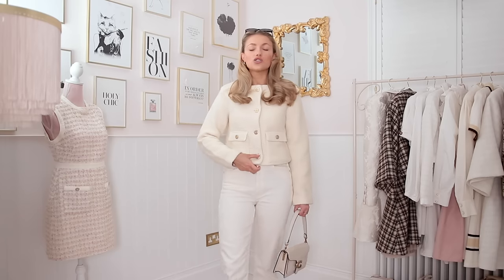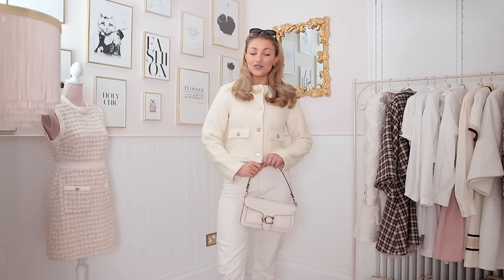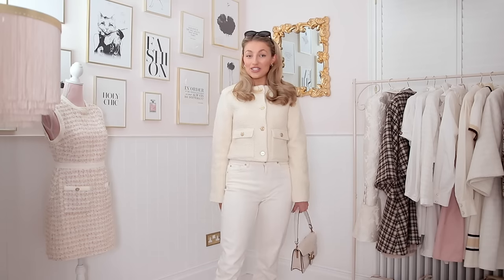This jacket is not the cheapest, but the quality is so stunning. And with 25% off and then an extra 15% off, I honestly think you would be crazy not to get this. Also, side note, I think this would look even better with a little turtleneck jumper sticking out at the top. I think that would be the cherry on top of what is a gorgeous, chic, sophisticated winter outfit.